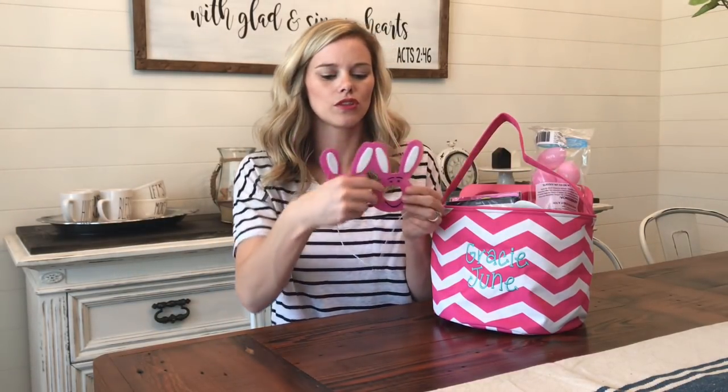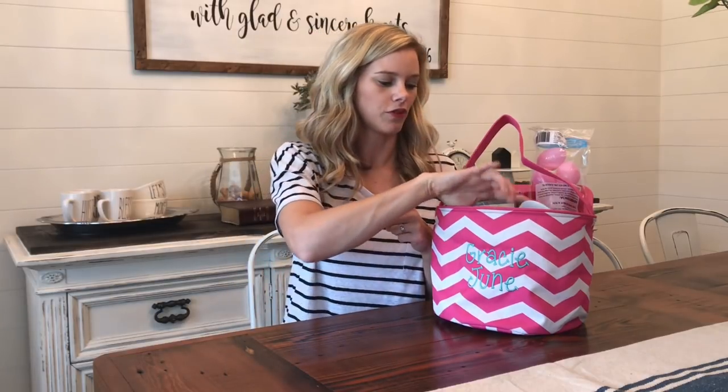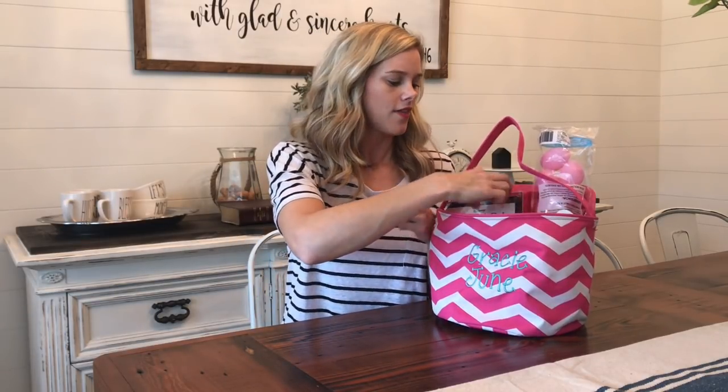And then this came with 3 little bunny eye things, masks or whatever. It came with 3 in a pack as well, and it was only $1, so I went ahead and got that. That was like their little thing that they'll probably only have for a day before they lose it or break it. And then the next thing I got was Bambi.